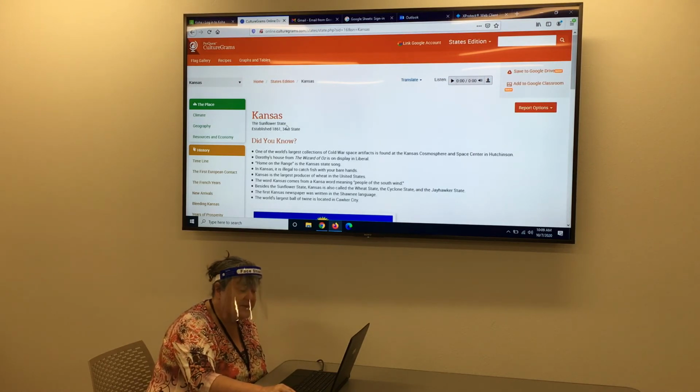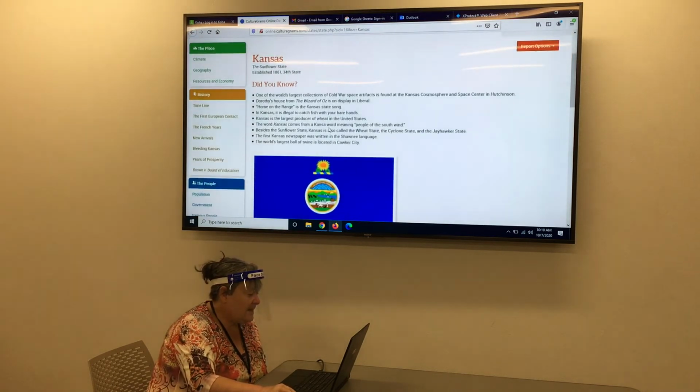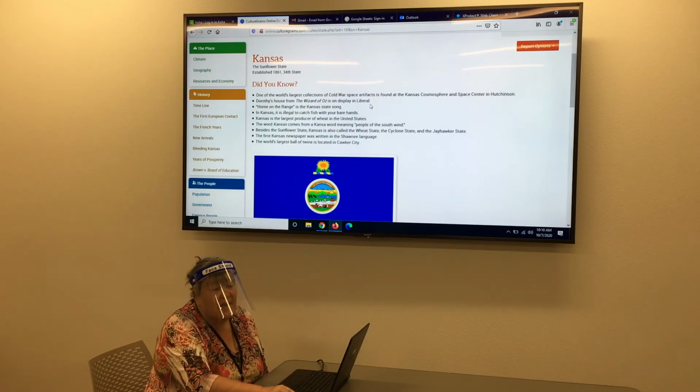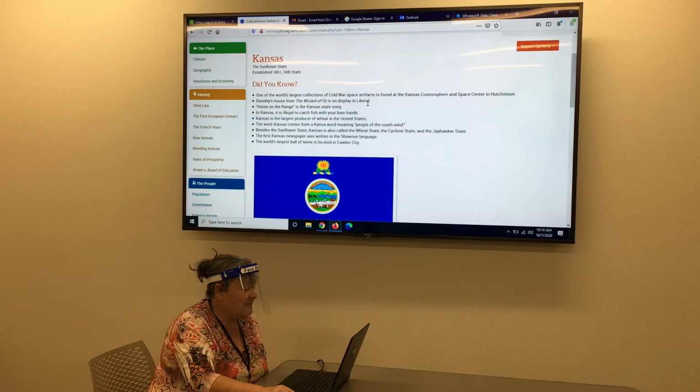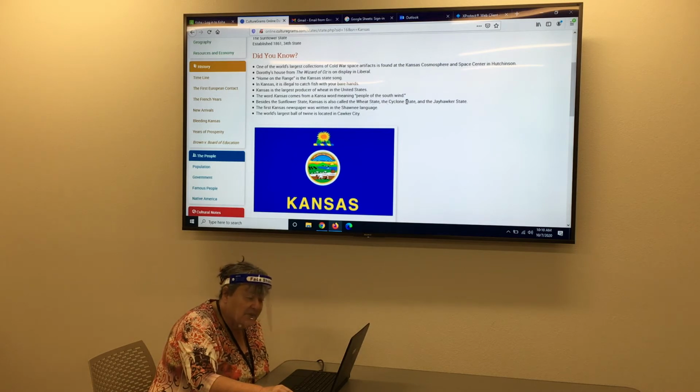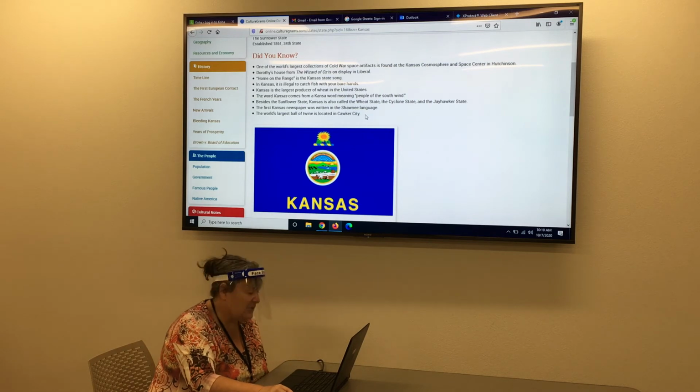Kansas is called the Sunflower State, and it is the 34th state to become a state in the United States. Oh, Dorothy's house from the Wizard of Oz is displayed in Liberal, Kansas. So we know about the Wizard of Oz. In Aberdeen, South Dakota, in our state, we have the Land of Oz, like Storybook Island in Aberdeen. Besides the Sunflower State, Kansas is also called the Wheat State, the Cyclone State, and the Jayhawker State. And the world's largest ball of twine is located in Cawker City. Some fun, interesting, quick facts about Kansas.